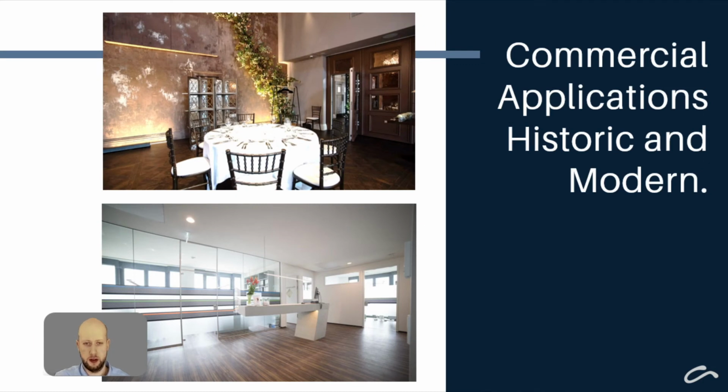Now let's have a brief look at some of the examples of where Amina products have been used successfully before, with the image above showing a historic hotel in northern England, and below a private dental practice in Germany, but equally applicable to boardrooms, retail spaces, restaurants and art galleries, the latter often being particularly acoustically harsh.